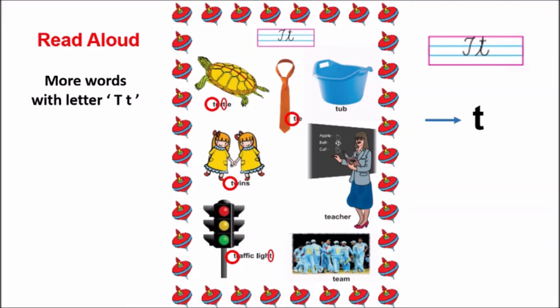Tub. Can you see T? Wonderful. Let us go to next picture. Teacher. Do you see T? Good. Let us go to team. Do you see T, children? Very good. You found all print T. Great job.